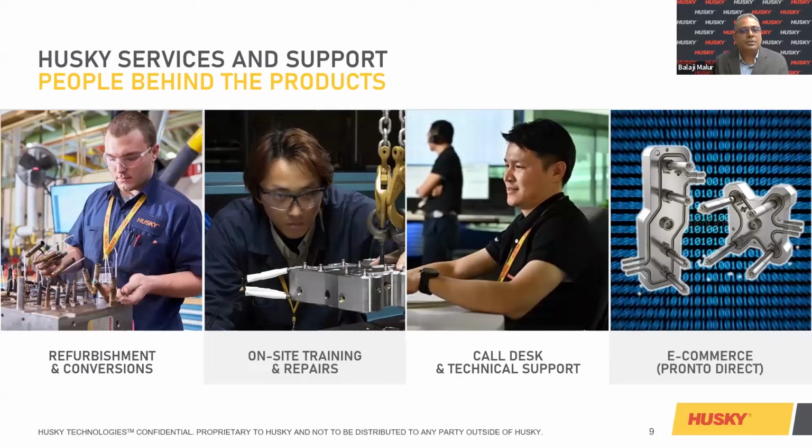Finally, I would like to touch base on refurbishment and conversions. So in the event of a problem in a particular number of drops, let's say 64 drops, for example, some of the drops are not working for whatever reason, and if your output is completely reduced, Husky takes pride in making sure that we take back the systems, refurbish them completely, and bring them back to life at 100% production. So we also make sure that we have on-site training and repairs.